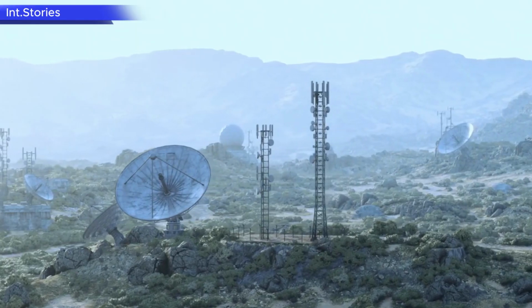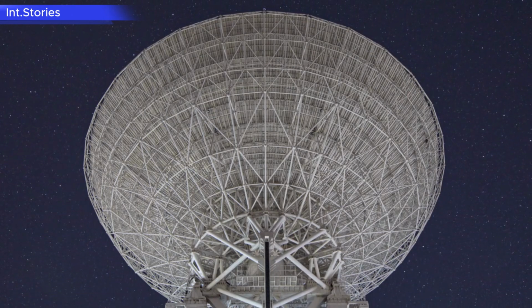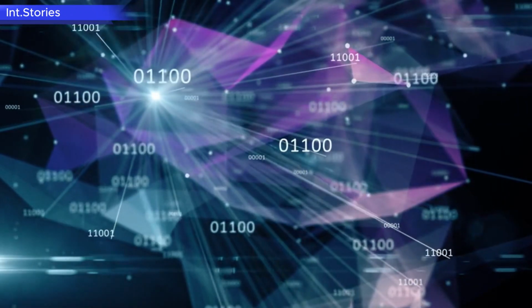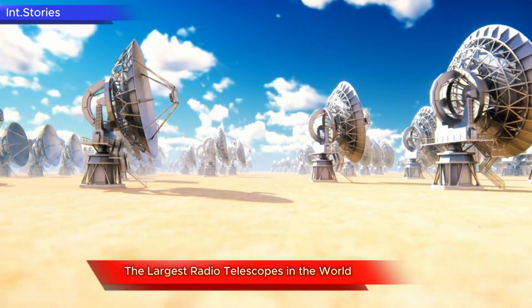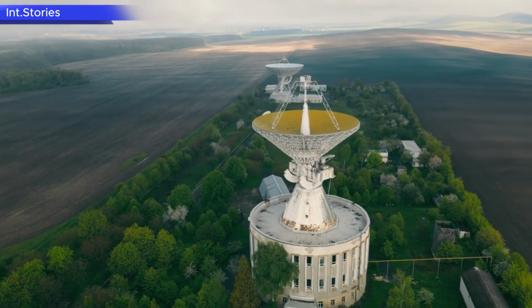Antenna arrays represent a multitude of small antennas located on a certain area. Signals from all antennas are summed, which increases the sensitivity and field of view of the telescope. An example is the Low-Frequency Array, LOFAR. The largest radio telescopes in the world. Now let's get acquainted with the largest and most powerful radio telescopes created by mankind.